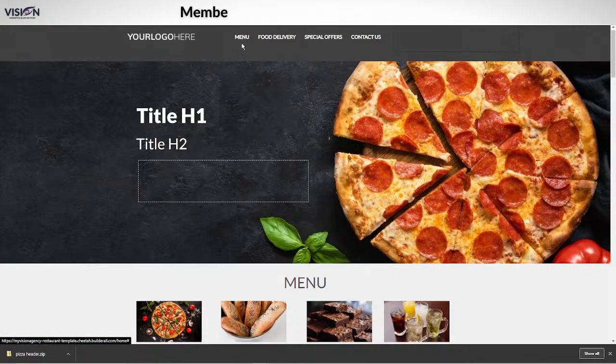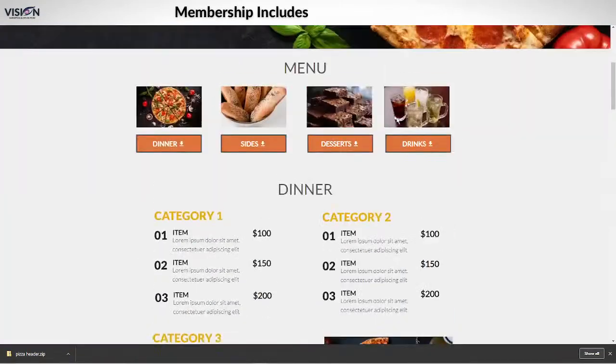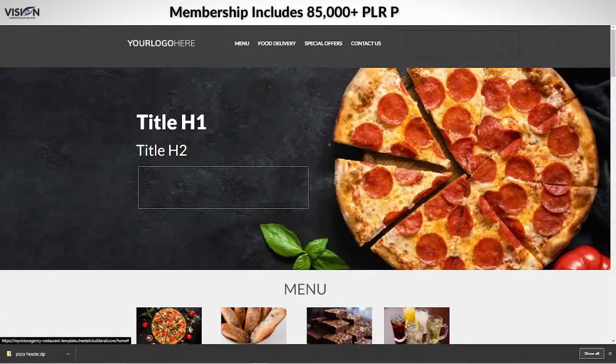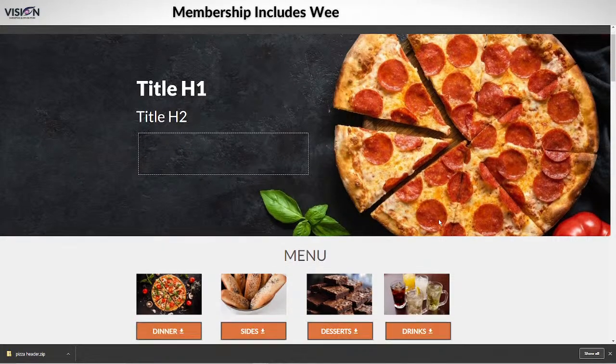And now if you click menu, voila, we go to the menu. Now if you click food delivery, it scrolls down to the delivery area. Now if you click special offers, goes to the special offers panel, and contact us. Goes all the way down to contact us. So you guys, that is how you create a simple pizza shop website.